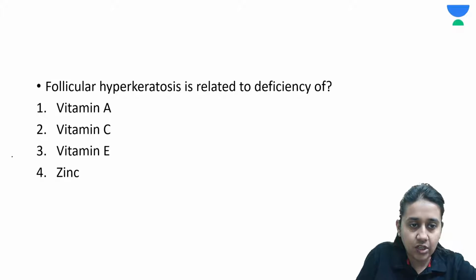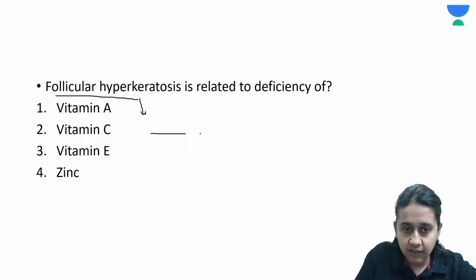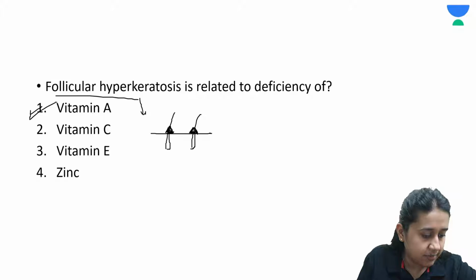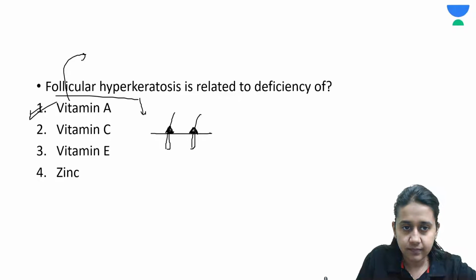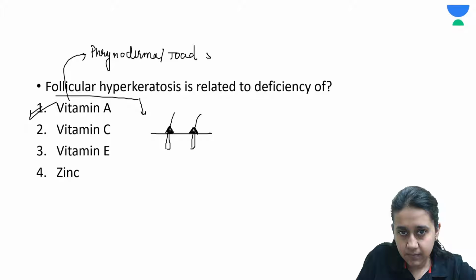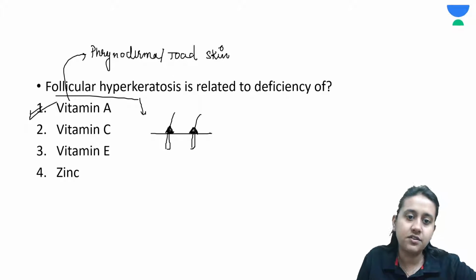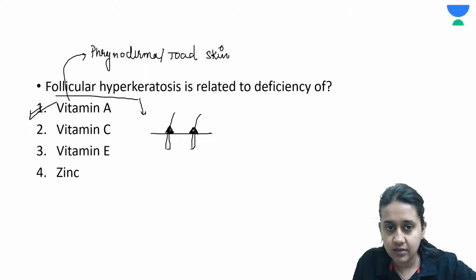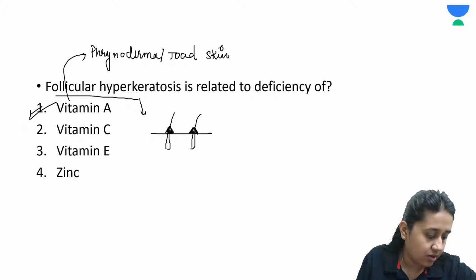Great. So follicular hyperkeratosis, which means if this is the skin and these are the hair follicles which are coming out, you see thickening here only over the hair follicular areas. This is a very characteristic feature of vitamin A deficiency. And can you tell me what it is called? It is known as Phrynoderma or toad skin. The follicular keratosis, which is mainly present on the extensors like elbow and knee, is known as Phrynoderma or the toad skin.